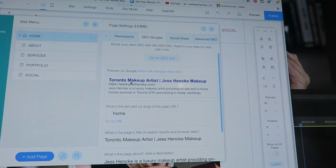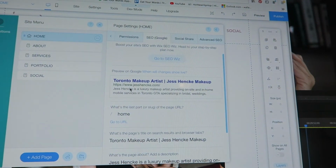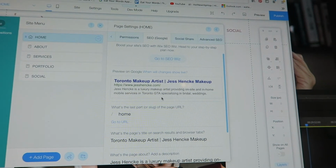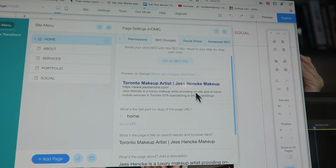Before it said Jess Hanky dash home, that was the auto that went in there. I don't know why. So I changed it to this, and then I updated this little description right here, and you want to get a bunch of keywords in there so that when people search for any of these things, hopefully your website will pop up. Wix actually gave me a whole checklist of things to do to maximize my search engine optimization.